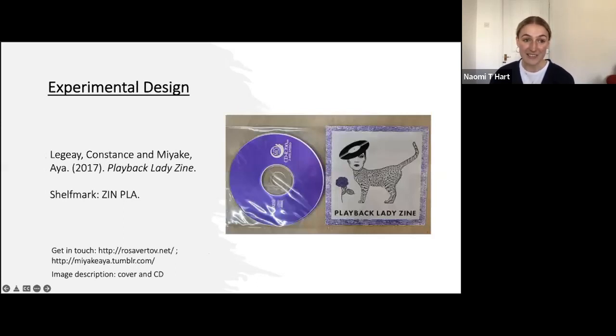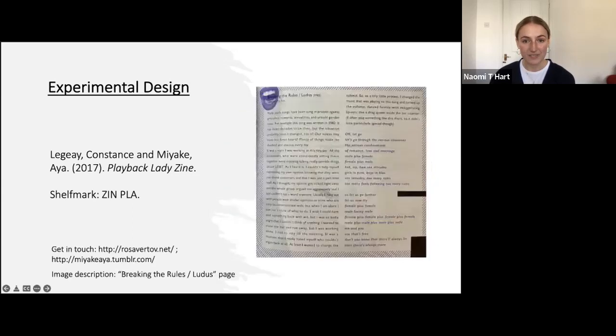By nature, zines are experimental. Published in Japan, Playback Ladyzine is creatively structured like a vinyl record around 11 female punk and post-punk songs that have been selected by Constance Lechier and Ayaka Miyaki. The writers share their personal relationships to the songs, nostalgic memories of first hearing them, and think about punk more widely. For example, Aya meditates that, quote, many punk songs have been sung in protest against prejudice towards sexualities and untold gender roles. This zine comes with a mix CD to listen to while you're reading it, which is quite fun. And I've added these songs to the playlist accompanying this presentation.